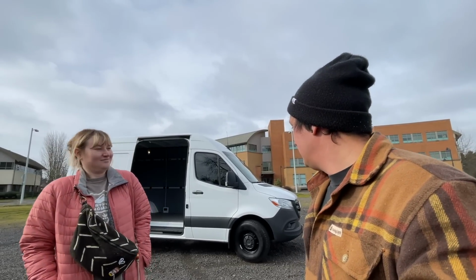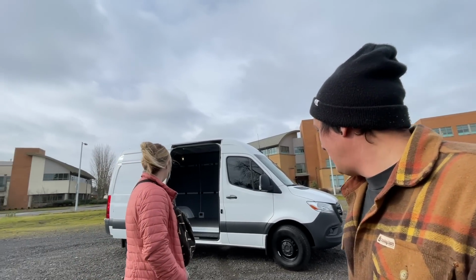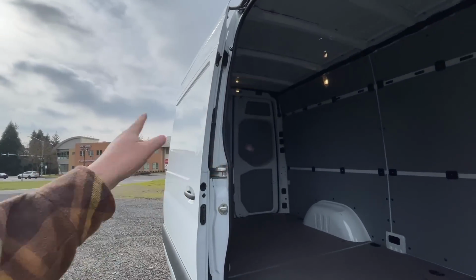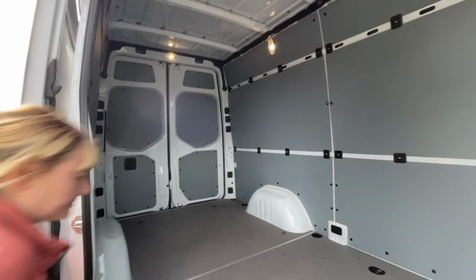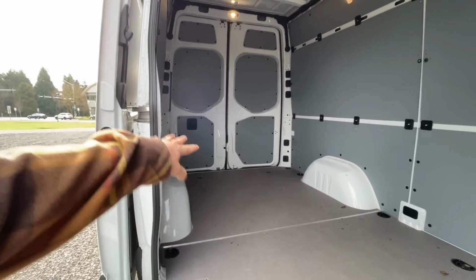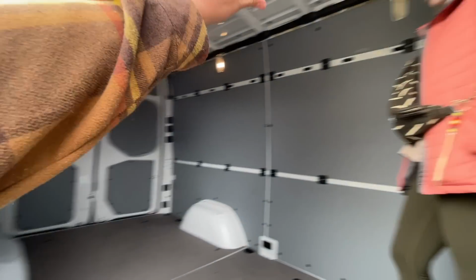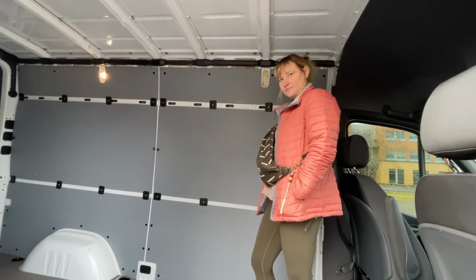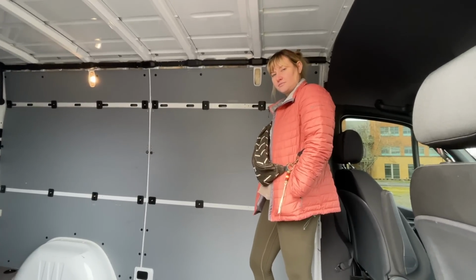I think if we did a layout, I would still do a very similar basic layout. I would do the bump outs 100%. And I would definitely still do a seat here, swivel this, maybe a small little kitchen right here, and I'd probably just do bag overhead cabinets. You know, personally, something simple.